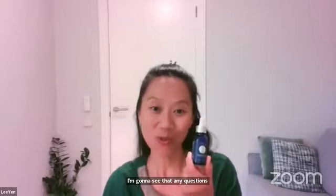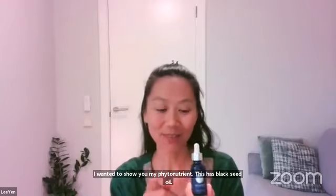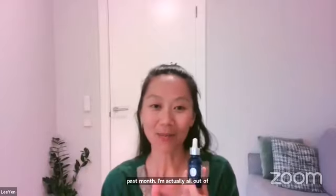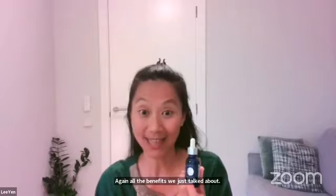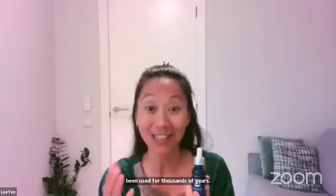So I wanted to show you my phytonutrient. This has black seed oil, orange cacao, DeepSpectra, and frankincense squared DeepSpectra. This is something that I've taken internally for the past month. I'm actually all out of it and waiting for my next shipment. But it's been, again, all the benefits we just talked about, now added with black seed oil, and the benefits there have been used for thousands of years. And of course, cacao and orange. The cacao comes from our farm in Ecuador.